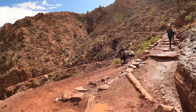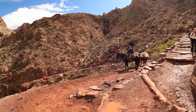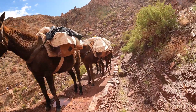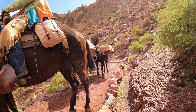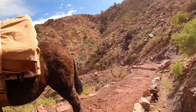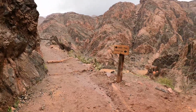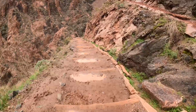We have mules. Kind of stand on the side, guys. Hey guys, I'll have you wait at the end of this big fast for me. Walk real slow. Sure. River Trail and Phantom. So we're taking Phantom. I'm gonna check out this river. Nope. We're gonna see it down there.